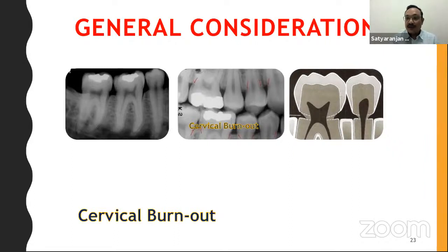So how do we differentiate? How do we know it's cervical burnout and not dental caries? Because it will affect all the teeth. Not only that, it is present only in one portion of the tooth structure. Not only that, dental caries is not smooth. It is rather an irregular outline, whereas this would be a smooth outline. And most importantly, if the alveolar bone is not present, that is, there's bone loss in periodontitis, this cervical burnout will not be seen. So these are a few things that we need to remember regarding cervical burnout, which can be seen on dental radiographs.